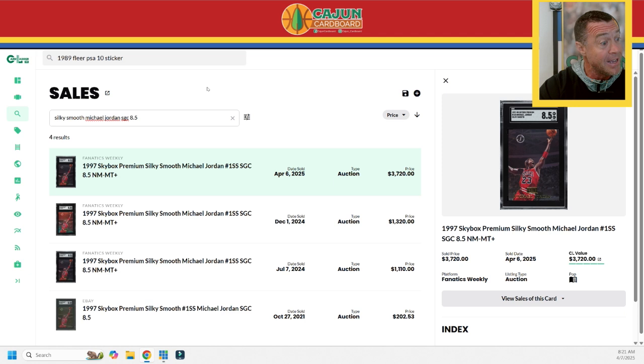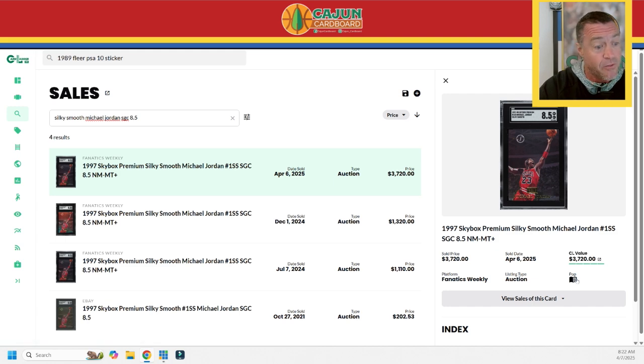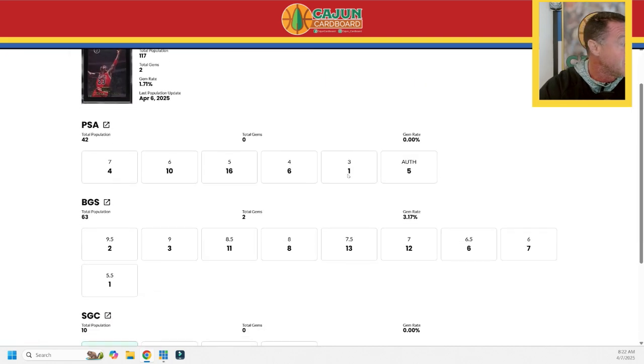There's the card that sold last night. Guys, it sold for $37.20. The all-time record before this was just about 5 months ago. It sold for $13.20. $13.20 to $37.20. That is a 3X right there. Pretty close to a 3X right there. So $37.20 is the new number for this SGC 8.5 Silky Smooth.